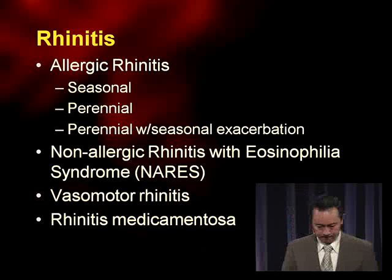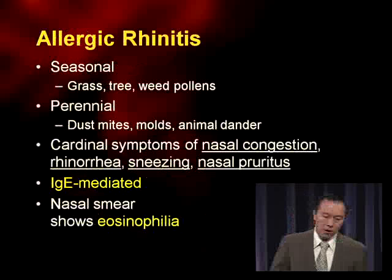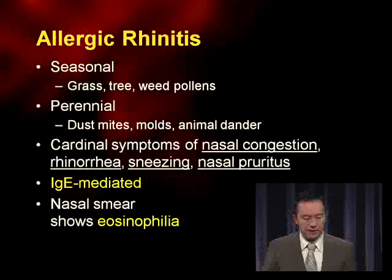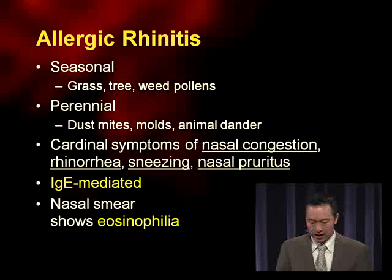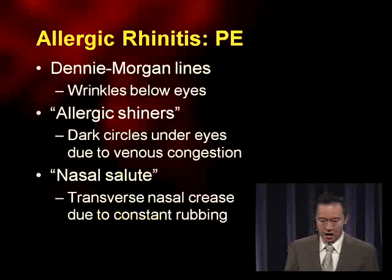Okay, so allergic rhinitis, seasonal: the most common things that can trigger their rhinitis are grasses, trees, weeds. Perennial triggers include dust mites, mold, animal dander. And the cardinal symptoms of rhinitis include congestion, rhinorrhea, sneezing, itchiness. And all this is IgE mediated. If you do a nasal smear, you see a lot of eosinophils in there. Okay. You guys know all this.